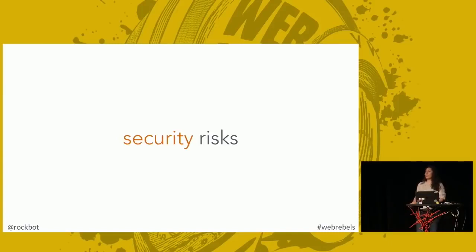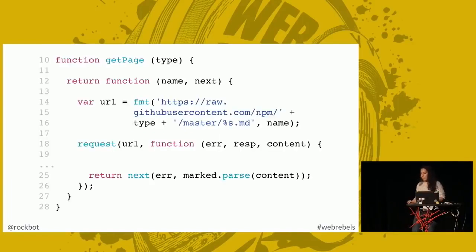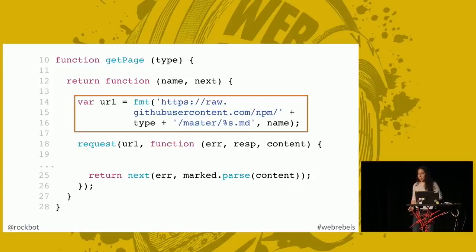Let's talk about security risks, right? With security risks, you're opening up yourself and your users to potentially malicious code. Now you're opening it up to the bad actors who do the bad supervillain code. So, example, we have a static page renderer in parts of our website, and okay, cool, no big deal. But what does it essentially do?